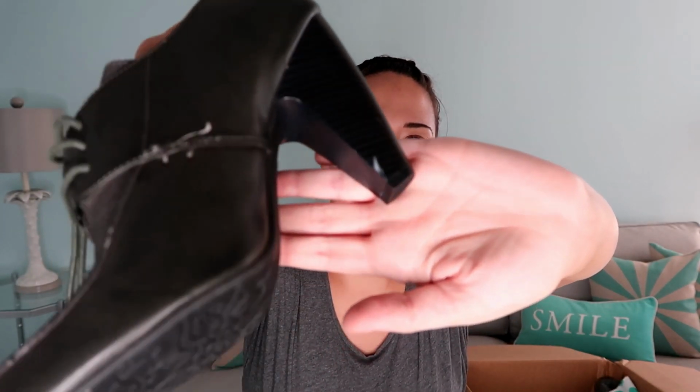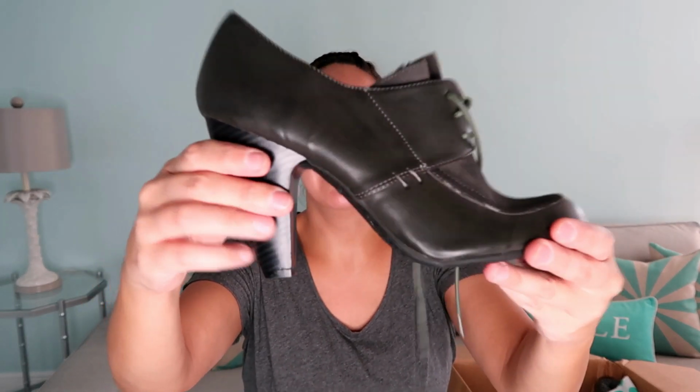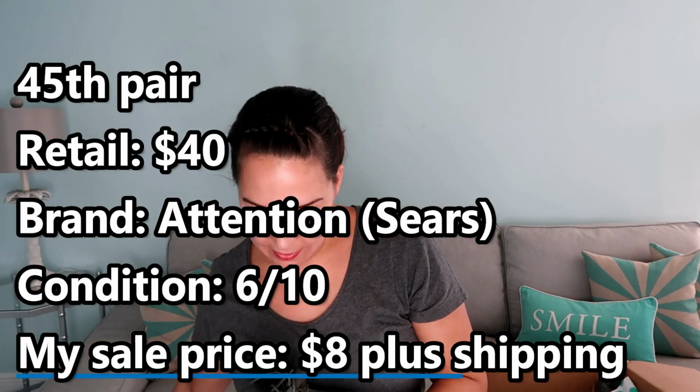These look cute. So this is another Sears, I think, brand. Gray booties, fake leather. They have a little bit of mark on the heel. That might come off. It's a little white mark there. Some fraying, not bad. Oh, the tongue is a ruffle. So the tongue is very large. These are a size 9. I like the color. They're very mushroomy gray. And then the top part feels like a little bit of a fake suede or almost flannel.